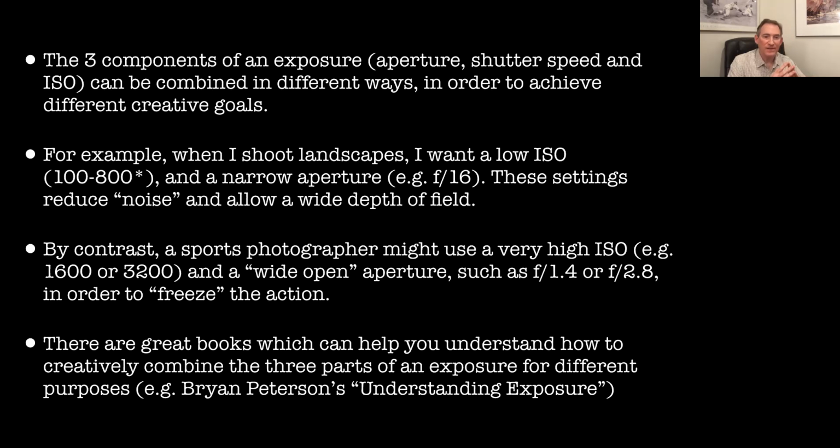So let me compare that for a second to what a sports photographer might use. And again, I'm just talking about exposure and the exposure triangle. So for them, they probably want a very high ISO, 1600, 3200, or even higher, and a wide open aperture, such as f1.4 or f2.8. That would allow them to freeze the action. So for example, if you're shooting photos of the Sixers and you want to get Joel Embiid as he's dunking, you're going to want to freeze the action. So you want a very fast exposure. So I think certainly for HDR, but photography in general, it's useful to know how those 3 parts interact.